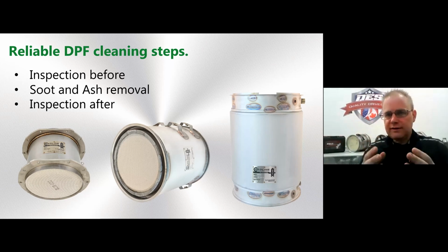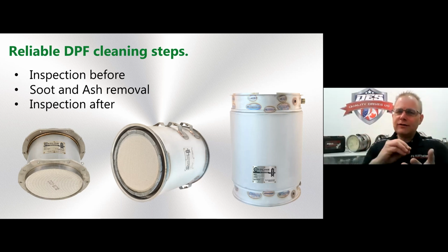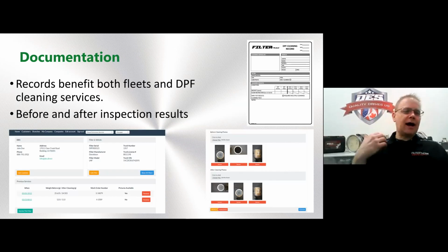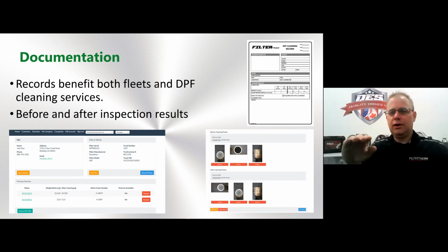So I'm going to go through all these steps, and it doesn't matter what machines you're using to do the cleaning. We'll touch on different styles and types. As long as you're using something, you're getting this good data about the health of the DPF and you're recording it. So documentation, getting your recorded data is really that jump that takes you into really reliable cleanings.